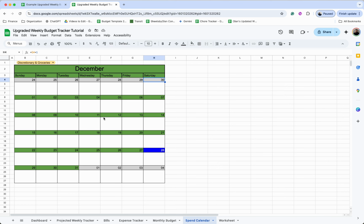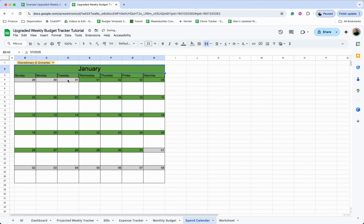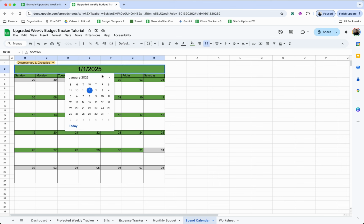So you can see that all the other rows also did the same formatting, and that's because they're all tied in together with the formulas. All right, so now everything looks nice and neat. So if I go to a different month, you should see that it automatically updates. So that way anything that's in January is in green, anything that is not in January is in gray. So now we need the formula to count how much has actually been spent on that day for these specific categories. All right, so let's go ahead and change this back to December.